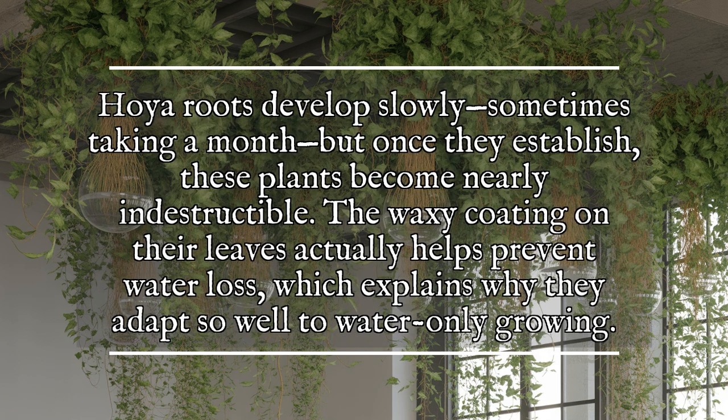Take a cutting with at least 2 sets of leaves and submerge the bottom inch in water. Hoya roots develop slowly, sometimes taking a month, but once they establish, these plants become nearly indestructible. The waxy coating on their leaves actually helps prevent water loss, which explains why they adapt so well to water-only growing.